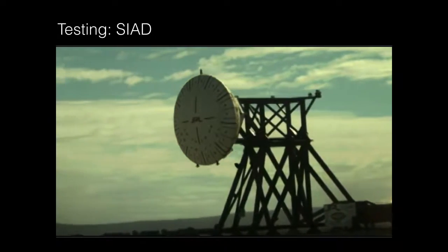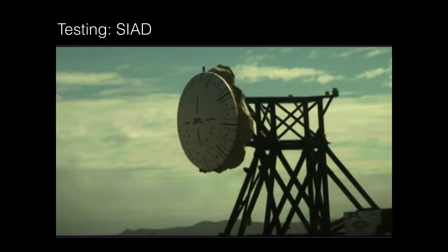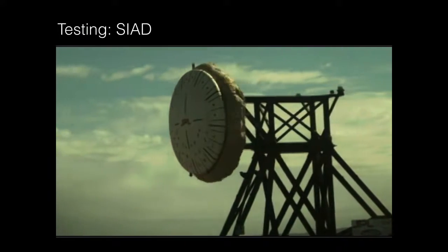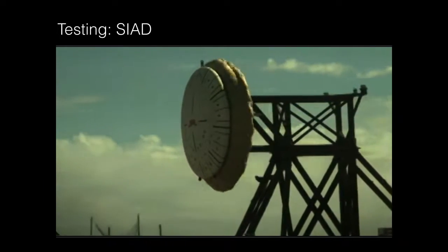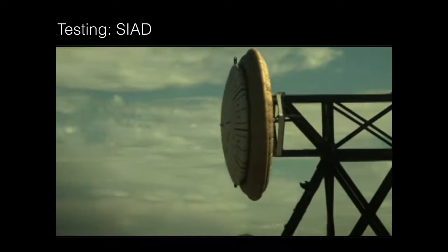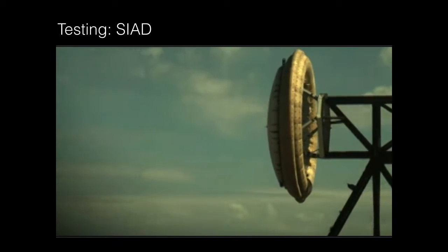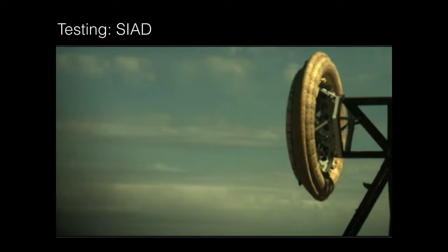Well, we take lots of video in high definition and slow motion, and we watch the thing inflate. We see how it emerges. We have little dots on it that we use photogrammetry techniques to measure the shape and see how much the shape deforms over time, see how it emerges, and then we see if the inflatable device is rigid at these high aerodynamic loads.